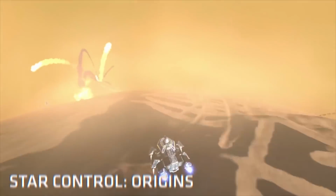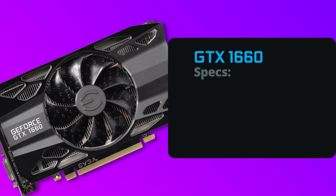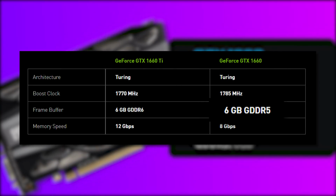Now, before we get to comparisons, let's go over the specs, which are pretty much exactly what we've seen leaked over the past few weeks. Regardless, the card comes with 1408 CUDA cores, a base clock of 1530 MHz, and a boost of 1785. It also has a TDP of 120 watts and 6GB of GDDR5 video RAM. Speaking of RAM, while it's a bit of a bummer they didn't go with GDDR6, having 6GB versus 3 is well worth the trade-off in my opinion.